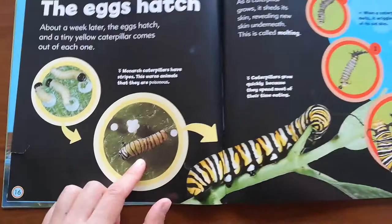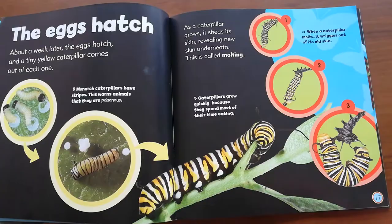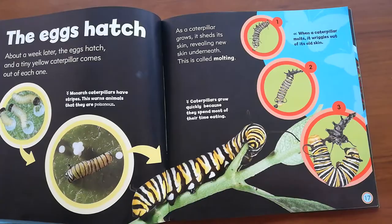As a caterpillar grows, it sheds its skin, revealing new skin underneath. This is called molting. Caterpillars grow quickly because they spend most of their time eating. When a caterpillar molts, it wriggles out of its old skin.